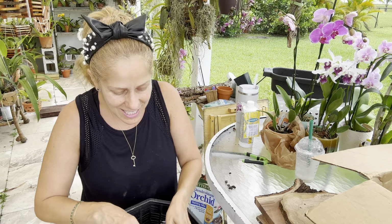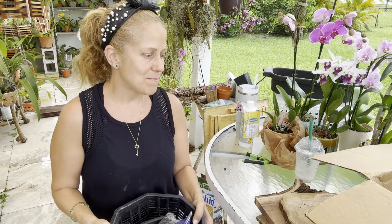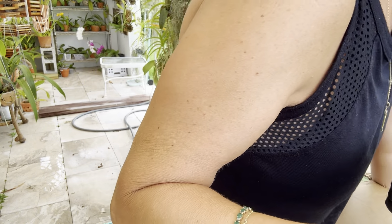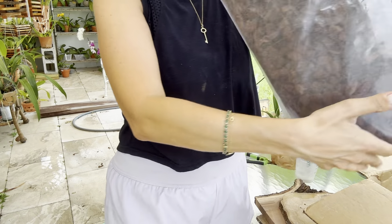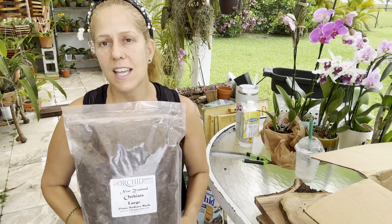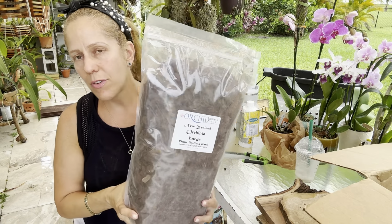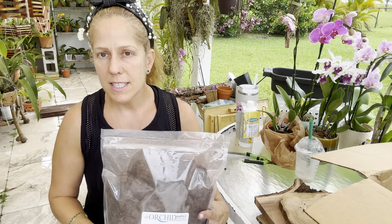How exciting. I love getting supplies because then it gives you ideas and then you start getting crafty. So oh, there's still one more thing. Oh, yes! This is the Holy Grail, guys. This is Orchiata. This is the size that I prefer, large. Okay, extra large is very big, but this is large.